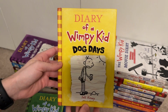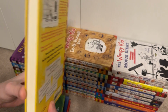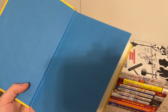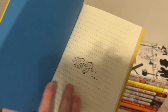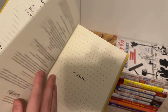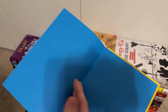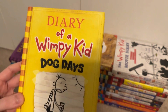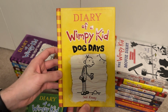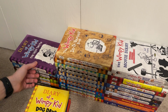So here is book 4, Dog Days, also released in 2009. I actually owned this book in paperback first, because I got it, I believe, from my school's book fair, and it was only in paperback. But then eventually I was able to acquire the hardcover copy, which I much more prefer over the paperbacks. I know other people are saying you should get the paperbacks, but I am very likely not going to do that. I will stick with the hardcovers.